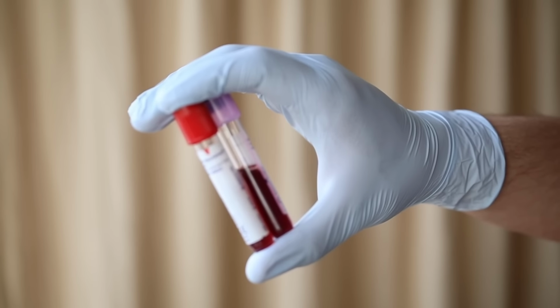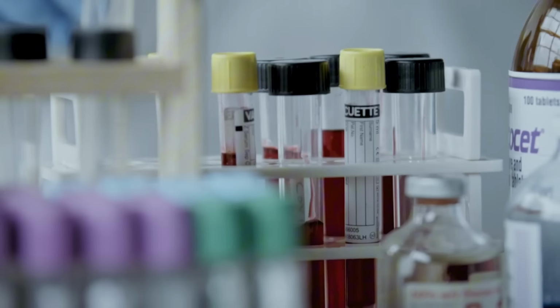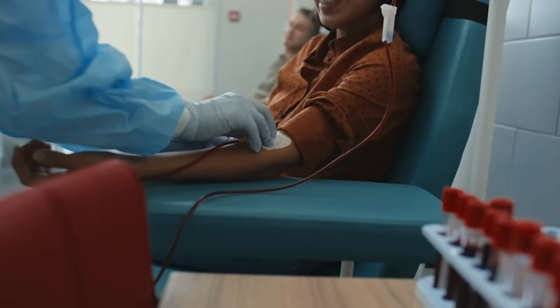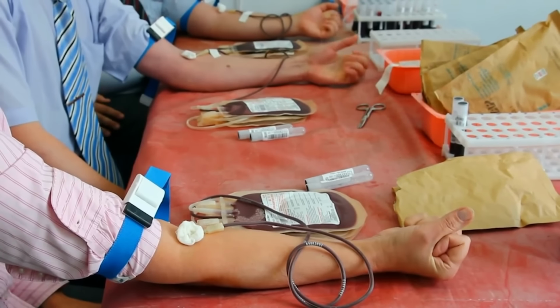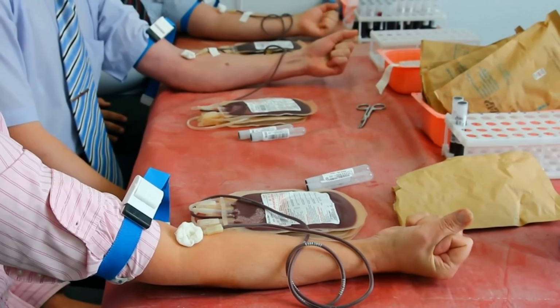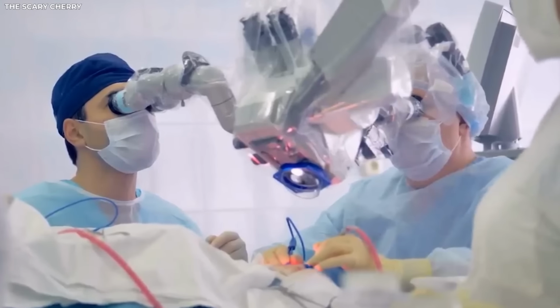Without those antigens, O blood is less likely to cause an immune reaction when transfused into someone else. That's why it's called the universal donor. It's the go-to blood type in emergencies because it plays nice with others. But type O does more than save lives. It also holds evolutionary advantages.